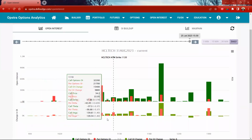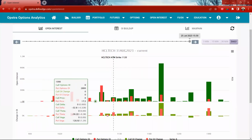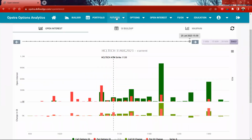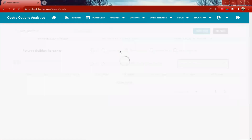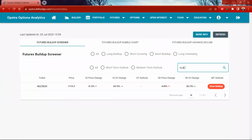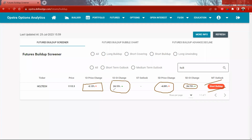We can see the normal tendency of option writing taking place before the new settlement premiums are set up by option writers out there. Let's have a look at the futures build-up of the stock and analyze what it looks like in the last 5 days. In the last 5 days, the stock had a tumble, as discussed, because of the Infosys result. There was a big OI change, with fresh shorts, a short build-up in the system. But today, that is Tuesday, was a very flat day, but a huge OI change has taken place.